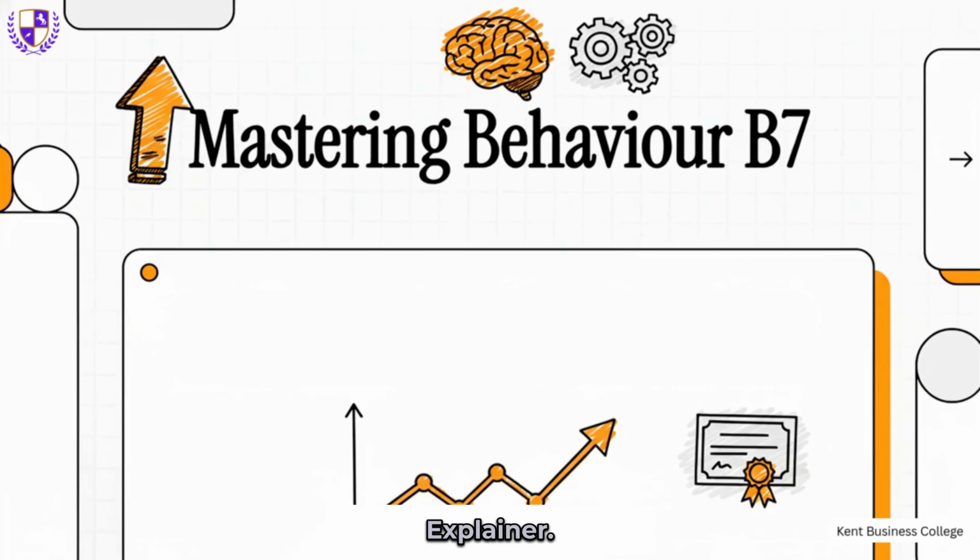Welcome to The Explainer. Today, we are diving deep into a real game changer in the Marketing Manager Apprenticeship, Mastering Behaviour B7. Now, I know it can seem a little abstract, a bit tricky, but trust me, nailing this is your ticket to not only acing your final assessment, but really launching your career.